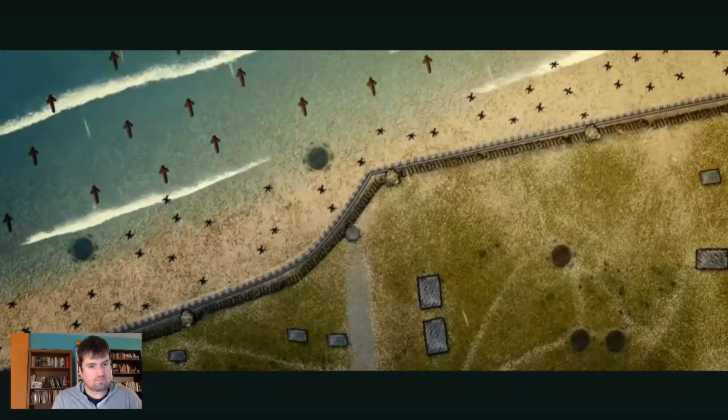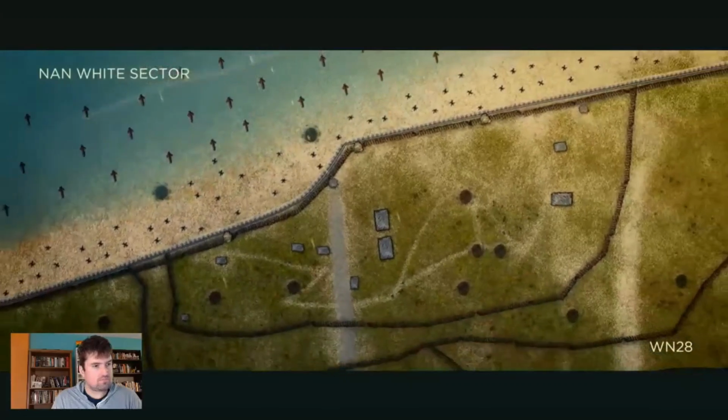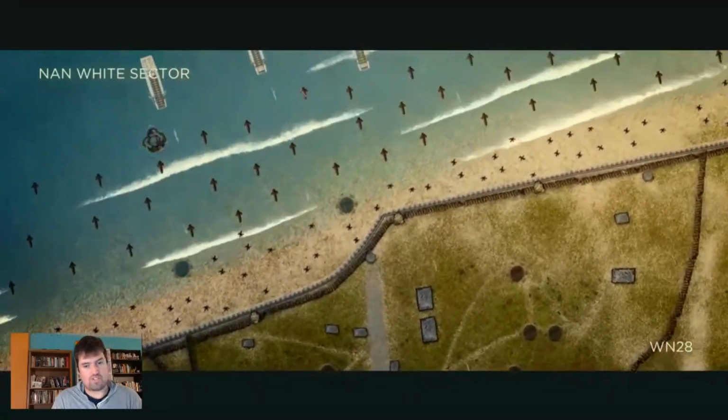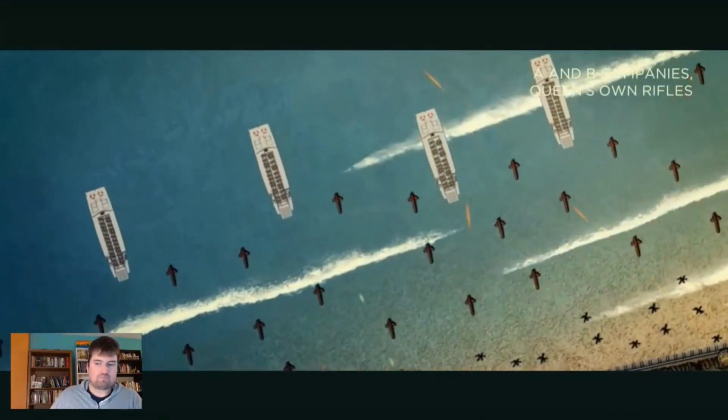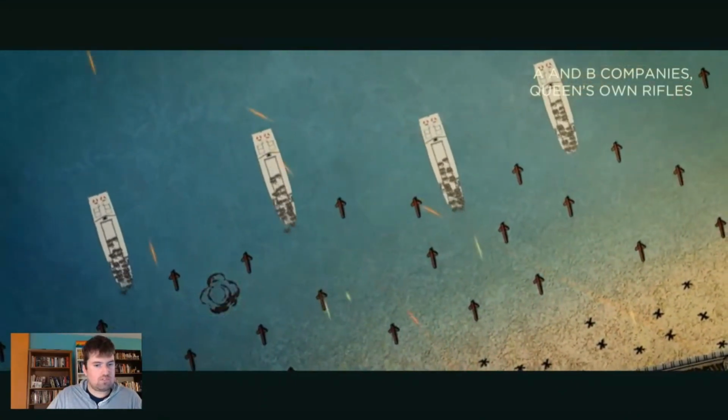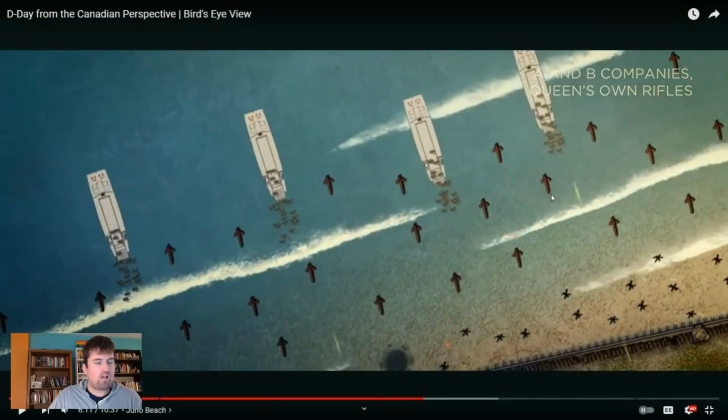Just a few kilometers to the east, the Queen's Own Rifles are facing another type of nightmare in front of Bernières-sur-Mer. Sandbars and other obstacles obstruct the way to the beach, forcing the Queen's Own to wait. So right there are the sandbars, very close to the really high tide mark, if you want to say.